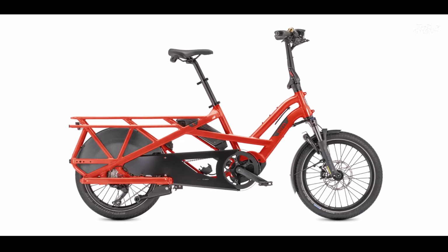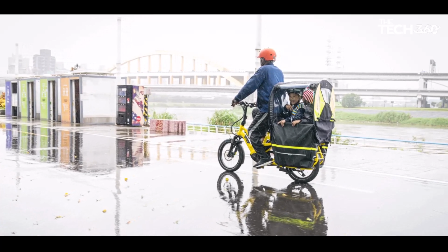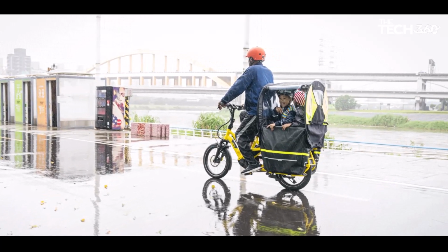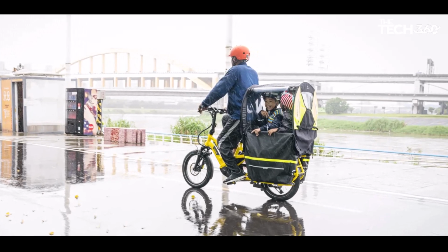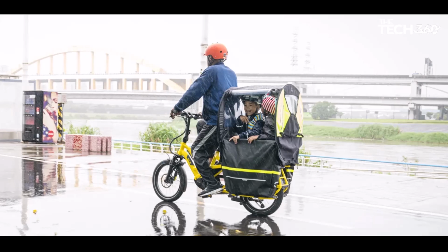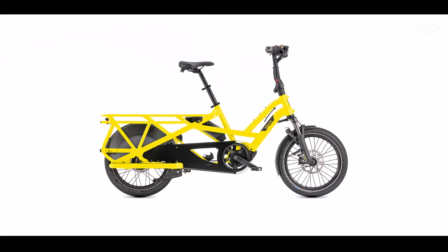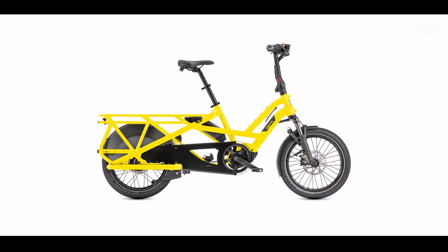Atlas Lock Stand. This heavy-duty stand auto-locks when engaged, providing stability and security when parked. Simply press a button on the handlebars to unlock it when you're ready to ride. Heavy-duty frame and rear rack. The GSD S10 features a robust frame-integrated rear rack and integrated lower decks, designed to carry significant cargo with ease.